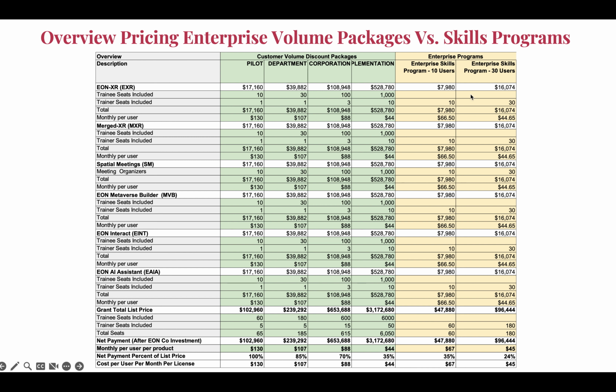And then one thing I do want to highlight is our enterprise programs. So our enterprise skills program, for 10 users and 30 users, it's a great way to get started with Eon and provides a significant discount based off of the program and what it entails. So if you're interested, we'd love to sit down and have a follow-up on looking at how you can apply for that program, or if this is a better fit for you, we can look at how the packages may fit.